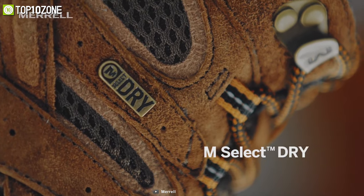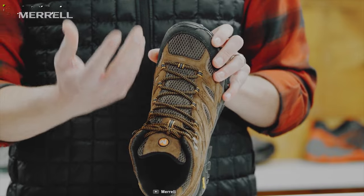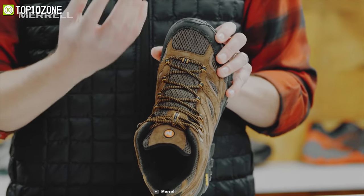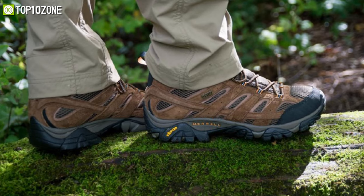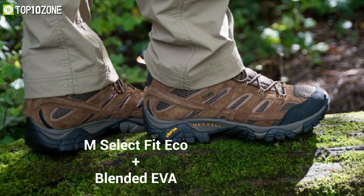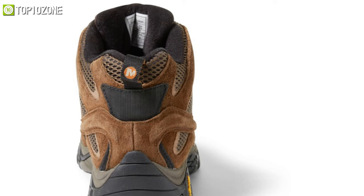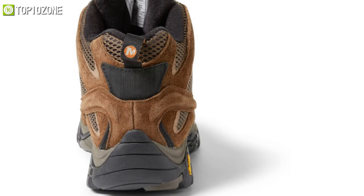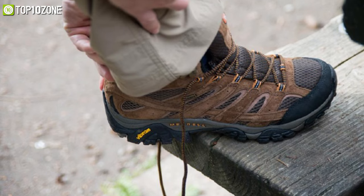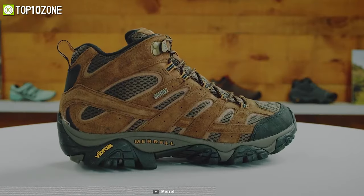trail. Additionally, it has M-Select Dry membranes that seal out water, allowing moisture to escape so you can stay dry on the go. Due to the bellows closed-cell foam tongues, your feet are protected against any moisture and debris. Its M-Select Fit Eco Plus blended EVA, contoured footbeds with zonal arch, and Merrell Air Cushion in the heels improve overall comfort and stability on your foot with each step. In short, these hiking boots are extremely comfortable and supportive and are just perfect for hiking on a long trail.